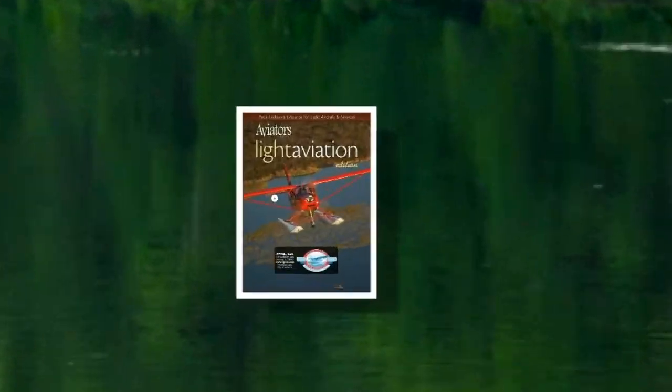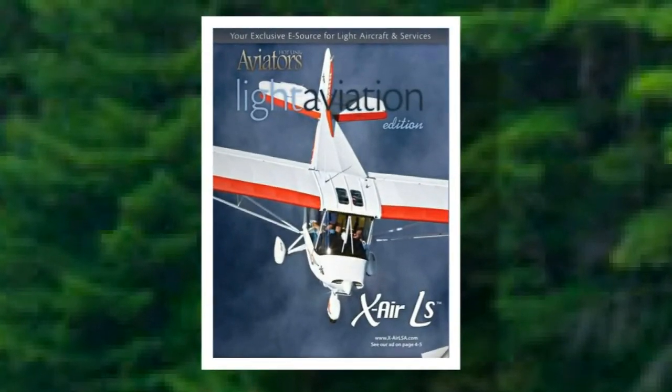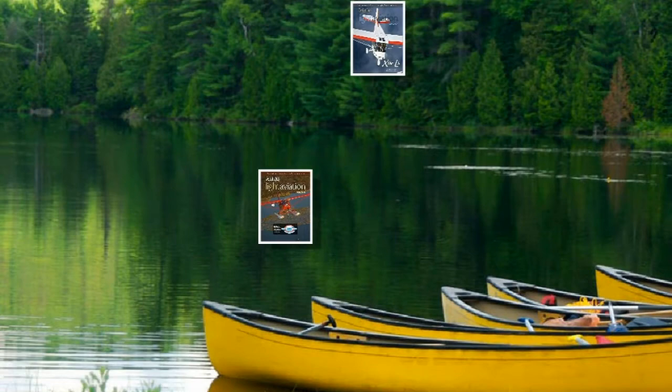Now, are you a monthly publication? Yep, our Light Aviation Edition is monthly, and the Aviators Hotline print and digital publications are monthly as well. We give every show we go to free copies. At FBOs, you can pick up a free copy each month, or you can come to our website and view it, or sign up for free digital issues as well.